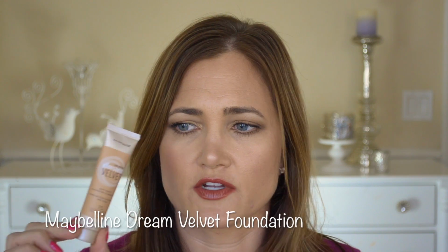The next one is the Maybelline Dream Velvet Foundation. I have the color Natural Beige. This foundation is too thick. It's like a really thick mousse, like dessert. It's really, really thick. I tried to apply it multiple different ways. And the best way that I found to apply it was put it on the back of my hand, get a foundation brush, like I have an It Cosmetics foundation brush, and basically paint it all over my face and then blend it in with the Real Techniques sponge or the Beauty Blender sponge.